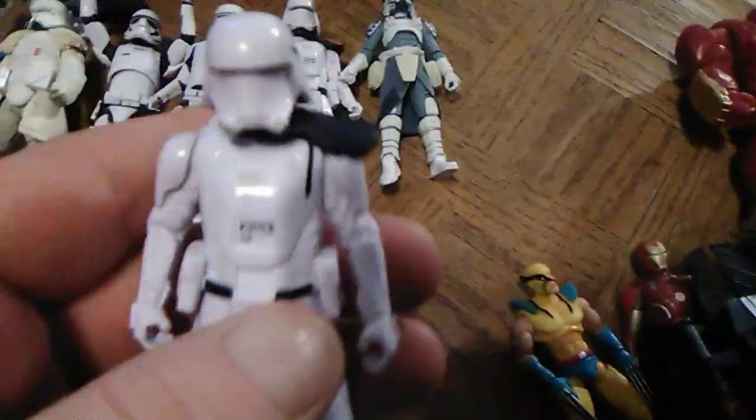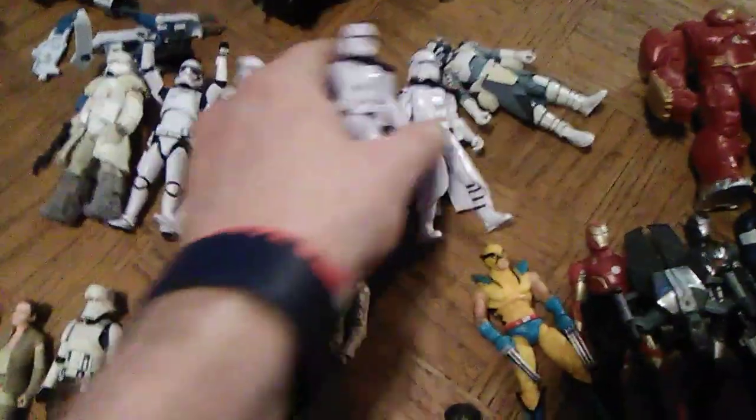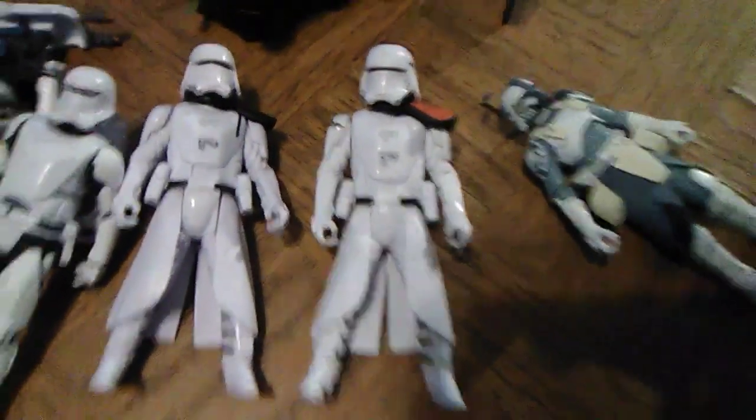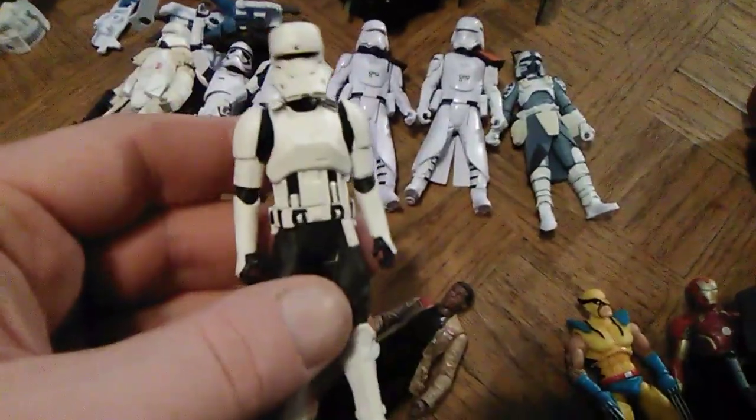And another one of these, same kind of trooper as this one, but this one's got the orange and this one's got the black, so it's like a variant. But they're the same trooper. Pretty neat there. Here's a scout trooper.